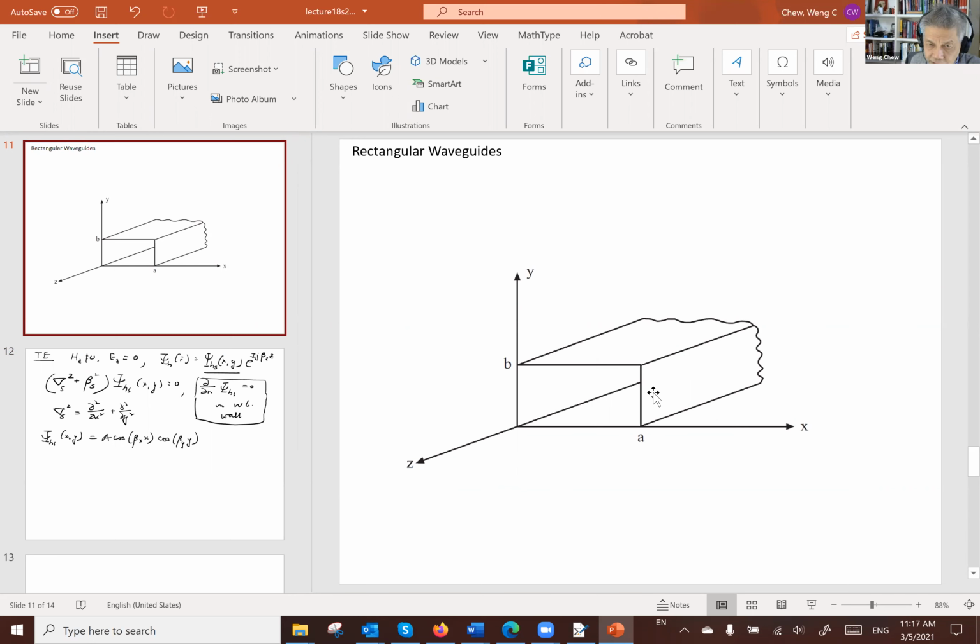Or also on this waveguide wall, the two walls are parallel to each other. The two normals are also the same. So the normal derivative on this waveguide wall is the same as the normal derivative on that wall. And what should I do in order to get the normal derivative? Anybody?